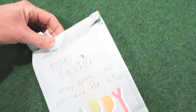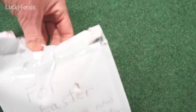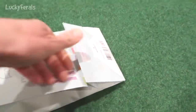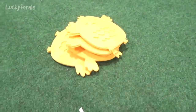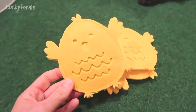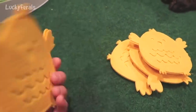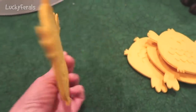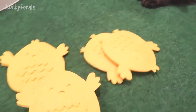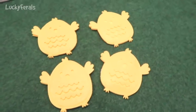What's in here? Come on, guys. What's in here? What did you get? What did the Easter Bunny give you? What'd you get, Simba? Chicks. Look how cute. That is so cute. They're gonna love these. Look, there's one for each of them. There's 4 Easter chicks. Yay.